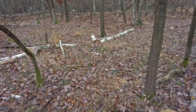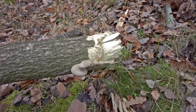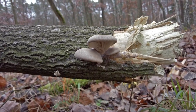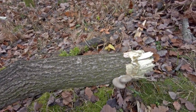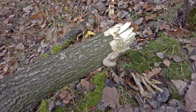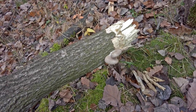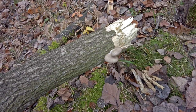Here I also have the very tiny ones that I let grow last time. They didn't get too much bigger. I will not take them. Maybe they will get dry. Maybe there will be some rain and they will grow bigger. Maybe I will check that in the next weeks.